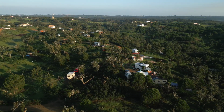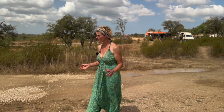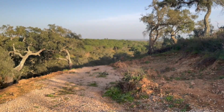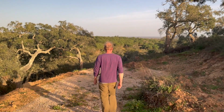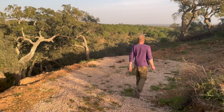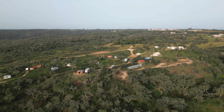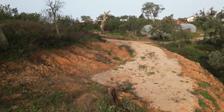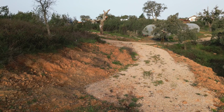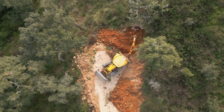We got offered some spots that we checked out several times to see how they felt, but in the end, this spot where we're now going to, you know it, was just for us the most beautiful spot here at Malama, and we're so happy that we chose it. It was a lot of work because there was nothing, so we had to really start from scratch.